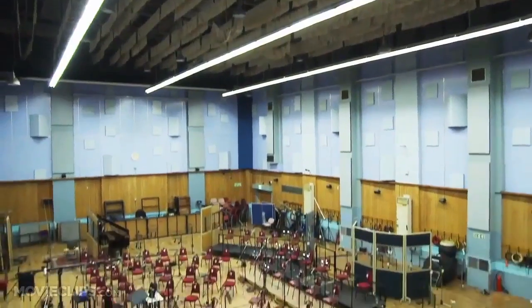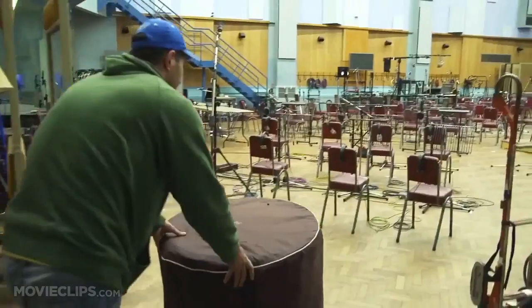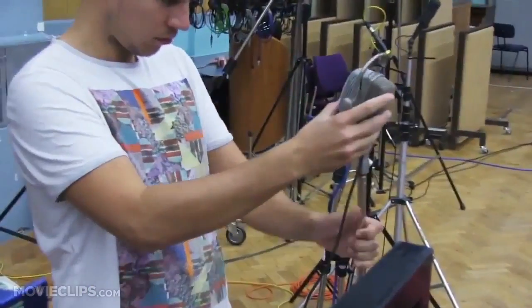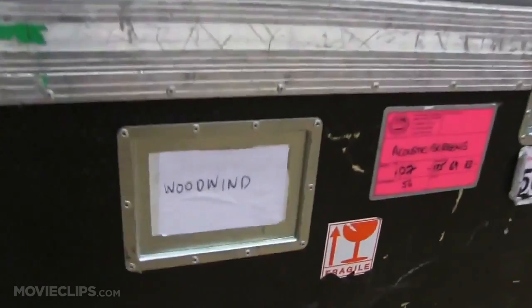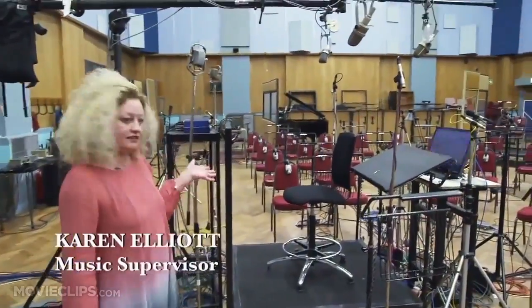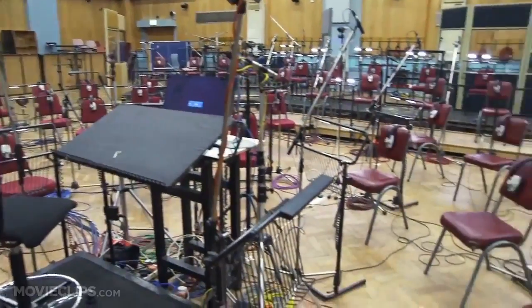Welcome to Abbey Road, Studio One. This is the place where we make all these fabulous soundtracks, including The Hobbit, and that's what we're doing today. We're back in the studio for a record day. Full orchestra today. There'll be 93 people in their various sections. This is Howard's conductor's podium, so this is where he stands and directs the orchestra from.